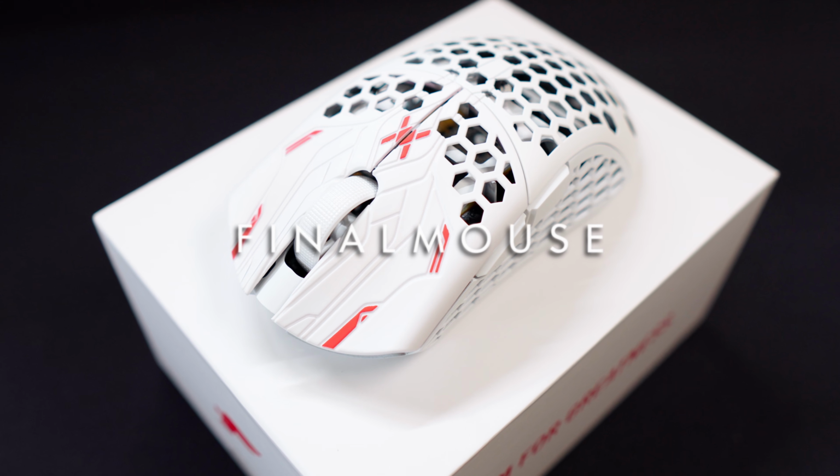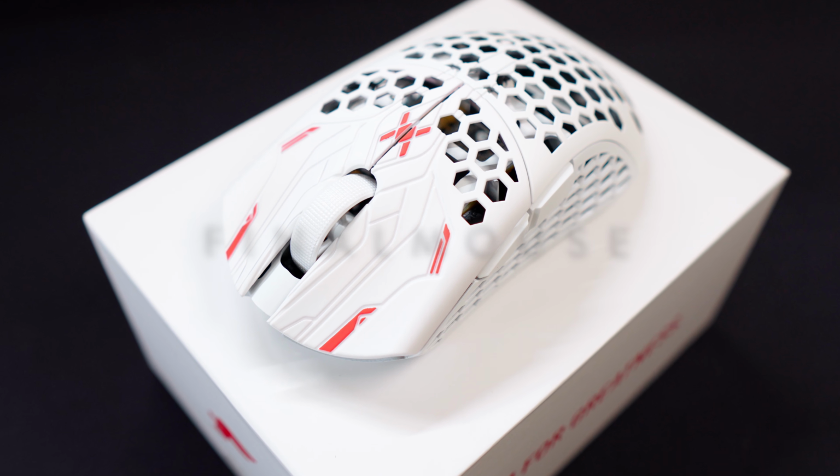Let's start with Finalmouse. With Finalmouse drops, it usually has different quantities for 3 sizes, so demand is sort of distributed in a way, and the latest ACU drop sold out in about 14 minutes. It sounds like a lot of time, but some sizes sell out quicker than others, so just make sure that you know what you want beforehand.